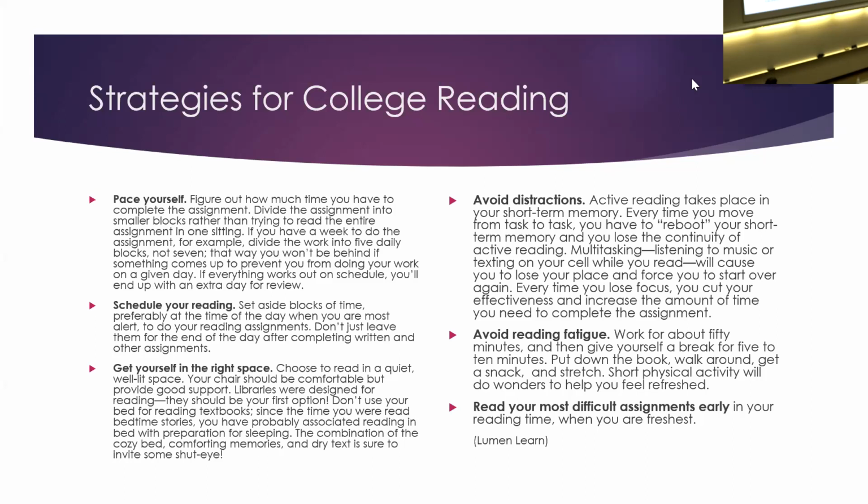Schedule your reading. So set aside blocks of time, preferably at the time of day when you are most alert and awake. You don't want to schedule your reading time late in the evening at the end of your day, just because you're going to be tired. And so you want to be as alert as possible.